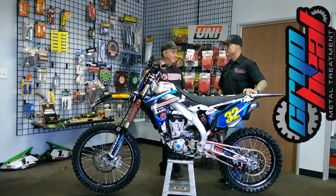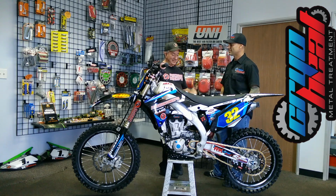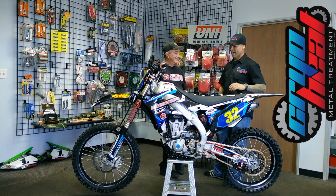That's a huge difference, and it's huge at that speed too, because there's so much wind resistance trying to push through the wind. It gets harder and harder to gain even 1 mile an hour when you're up over 100, and to gain 3 miles an hour, I can't say enough about it. It's blown me away. We've been looking for this kind of performance for a while, and I didn't have to change the motor. I just had to treat it.